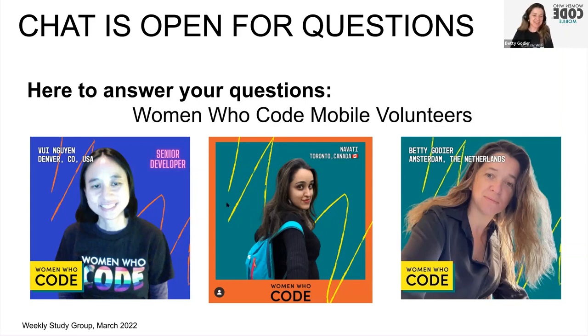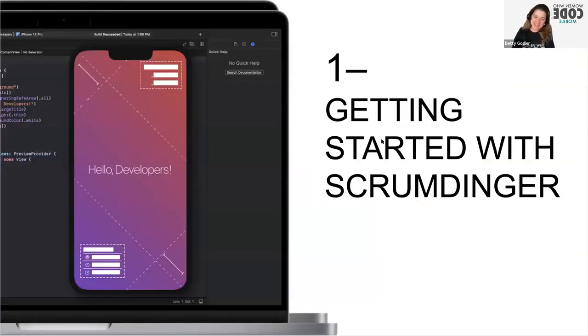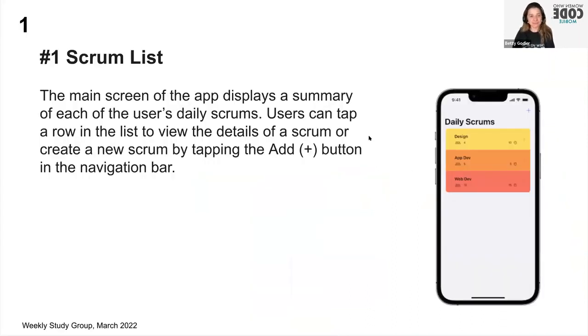And Navati is here also, so we will answer you. And first, starting with this Scrum Digger, a presentation of the app. At the end, you will have an app with a Scrum list. Agile methodology, and maybe at your work you have already practiced it.